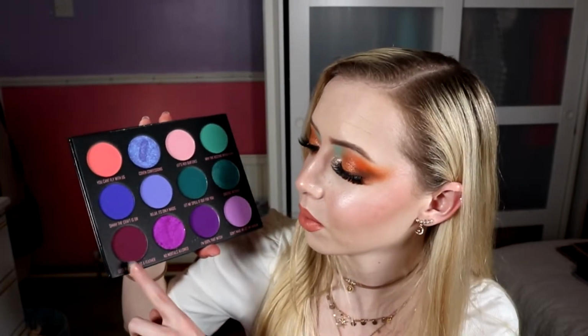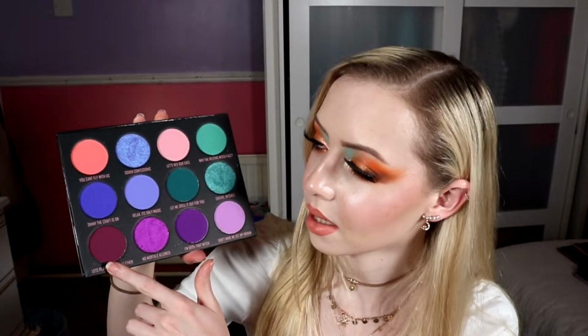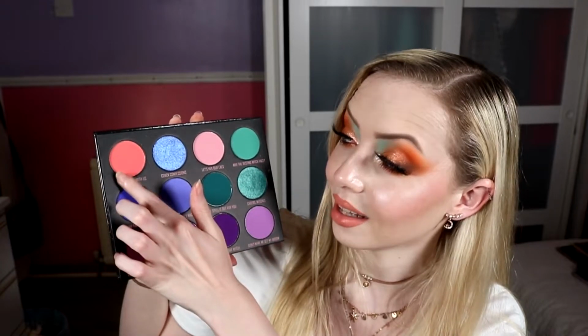Isn't she just? Now, personally, I would add one more matte, and I would maybe take away, what would I take away? One of the darker purples, or maybe this. Maybe not, I don't know. I would like 1 or 2 more shimmers popped into this palette here. Maybe I would get rid of that one and just have these purples in, and have this one in a shimmer, or this one in a shimmer down here. Yeah, I think that would be my perfect little palette.